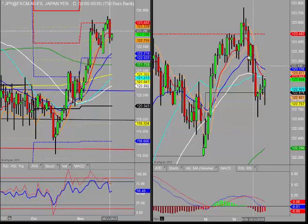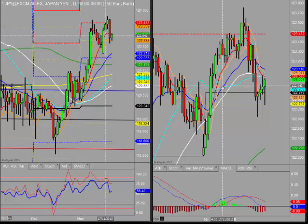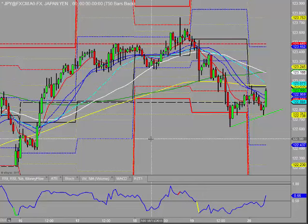Looking at where we are on the 4 hourlies, it's sort of testing that 4 hourly 8, 34, 50, all at one go there. It's tested that, pulled off, but now come back towards it, which probably doesn't bode too well with it holding. But we've still got the upper band and the 21 there, so some other stuff there that may provide resistance.